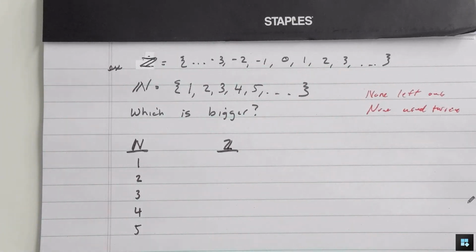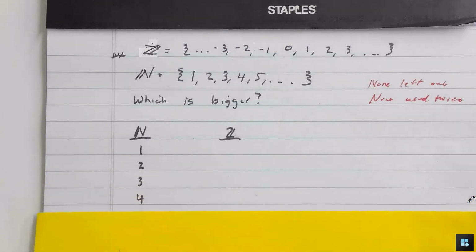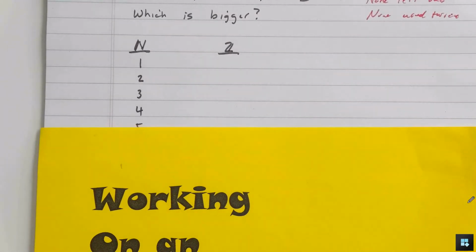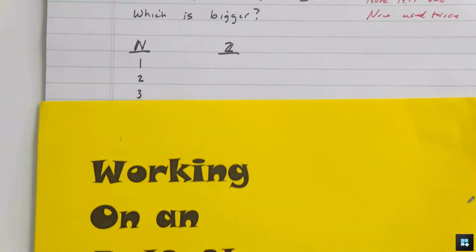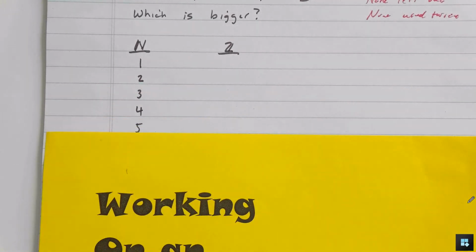It's easier to list N. You're going to have to come up with a way to list Z so that none are left out and none are used twice. Once you can get the Z listed so you're not skipping any, then you'll be in business, right? Because then you can make your double-headed arrows. So I'm going to walk around and see how you're doing. Remember, when you don't know what to do, try something. You can use a pencil and erase it. Come up with a way to list Z so none are left out and none are used twice.